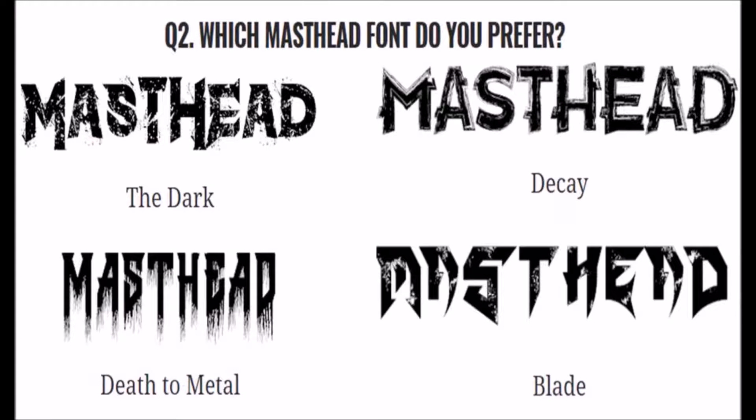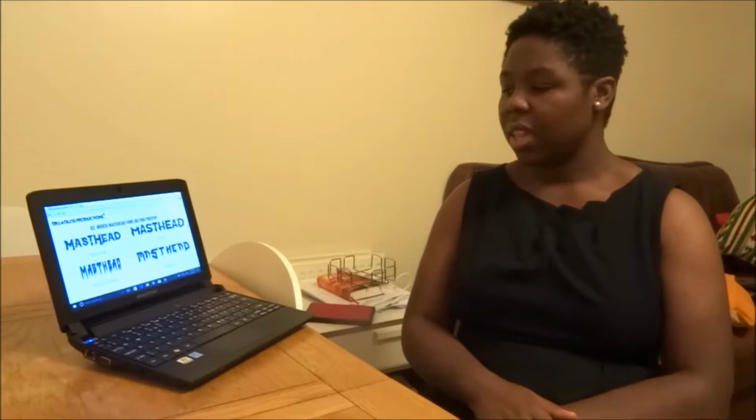Question 2. Which masthead font do you prefer? The Dark, Decay, Death to Metal, or Blade? I think I prefer Decay. It is not too animated, but it shows the point quite clearly that it's for a horror magazine. It's easier to read, and it's just inviting in terms of how the font is all put together. It's not too much, but at the same time, it's obvious that it's for a horror magazine as well.